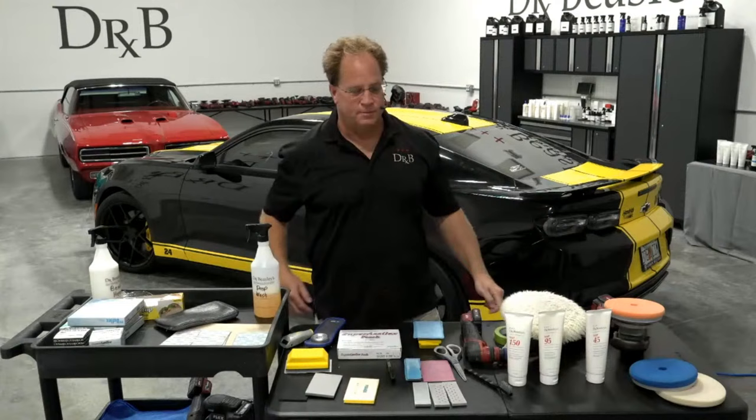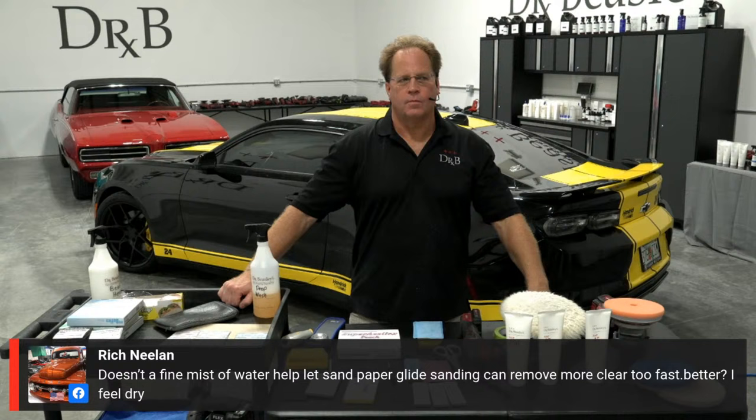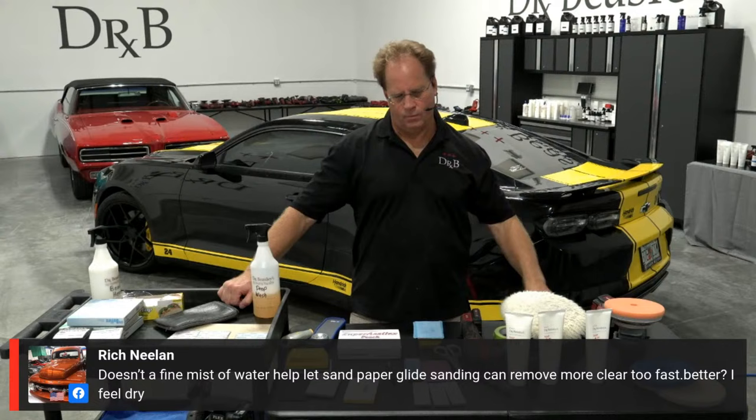Okay, here we go. Rich Nelson. This was the other question I really wanted to get up. Doesn't a fine mist of water help let sandpaper glide? Sanding can remove more clear too fast, better.